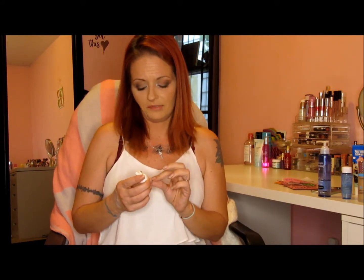And for when I do have my contacts in, the Blinking Clean Lens Drops. So thankfully my eyes don't get that dry when I have my contacts in, but just in case, I have some in my office, I have some in my purse, I have some in my truck. So, yeah. Okay, now moving on.